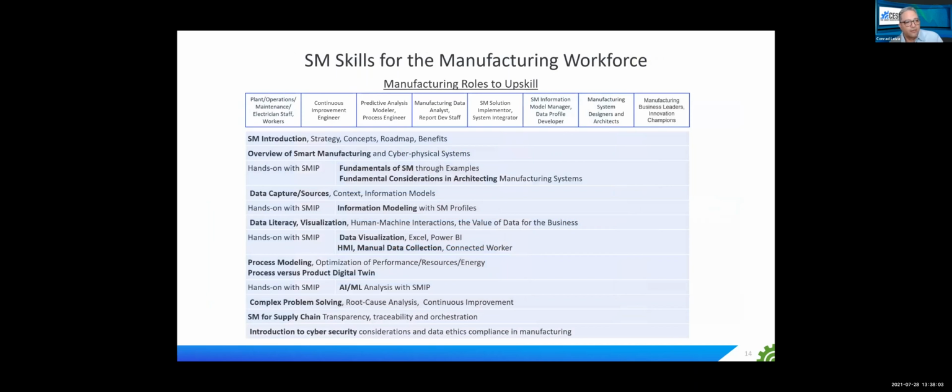This is an example of the skills that we're looking for, the scope of skills for smart manufacturing, all the way from learning the fundamentals to learning about data capturing, information modeling, visualization, human machine interaction, process modeling, the use of AI and machine learning, complex problem solving, and not just within the factory, but also the factory as a node in a supply chain. So all of these are areas that we're looking for. And in terms of the occupations that we're trying to upskill, there'll be different depth and maybe a different perspective into some of these skills, but you get a feeling of the occupations there. And this is part of what the education committee keeps evolving and working towards.